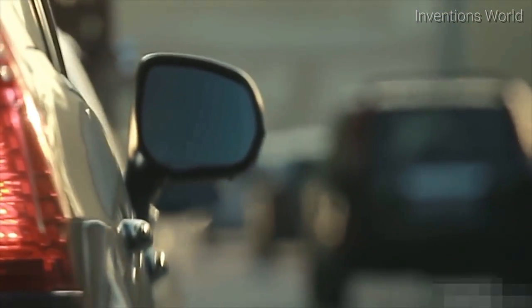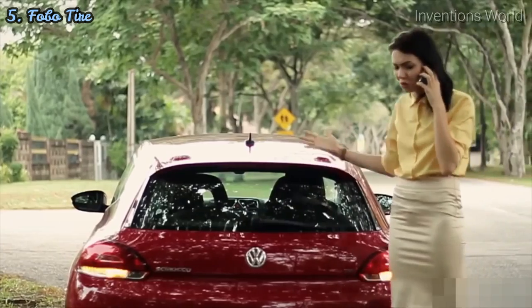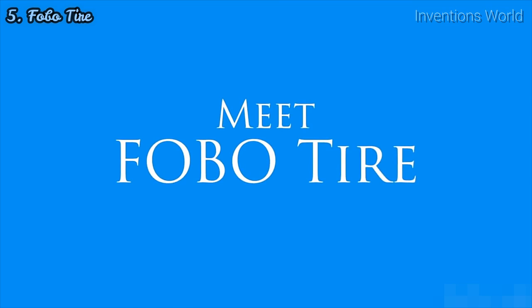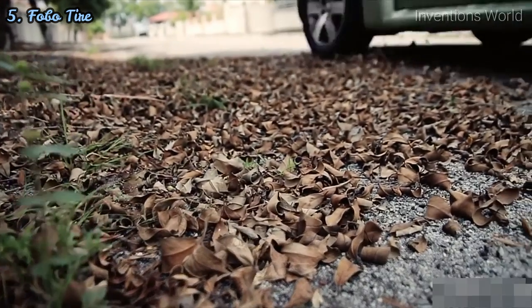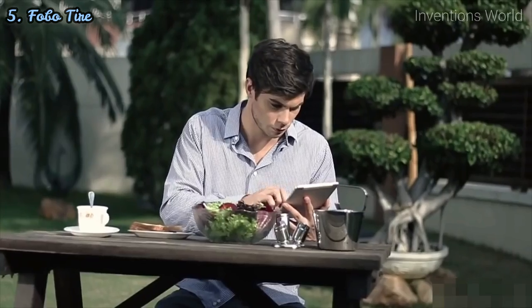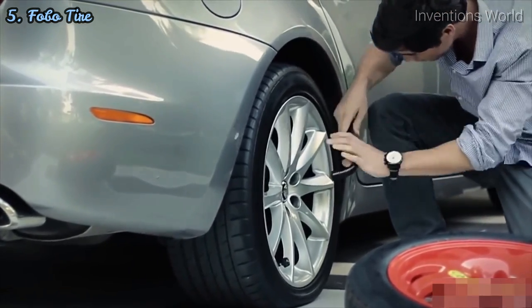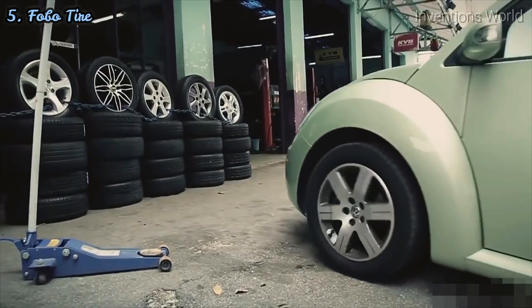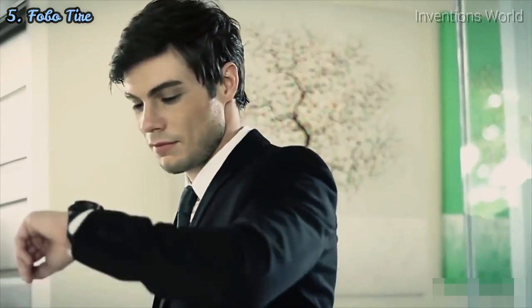Don't you hate having a flat tire? When you're about to rush for an urgent appointment, imagine fixing a flat tire in a deserted area. Meet Fobo Tire, the most advanced tire pressure monitoring system. Fobo Tire is the first TPMS to use Bluetooth low energy. It comes with a three-level alert telling you when the tire is merely underinflated or if it is dangerous to continue driving. Fobo Tire alerts you of a tire leak even when you're away from your car, giving you time to get it fixed. You will always be on time for your important appointment.